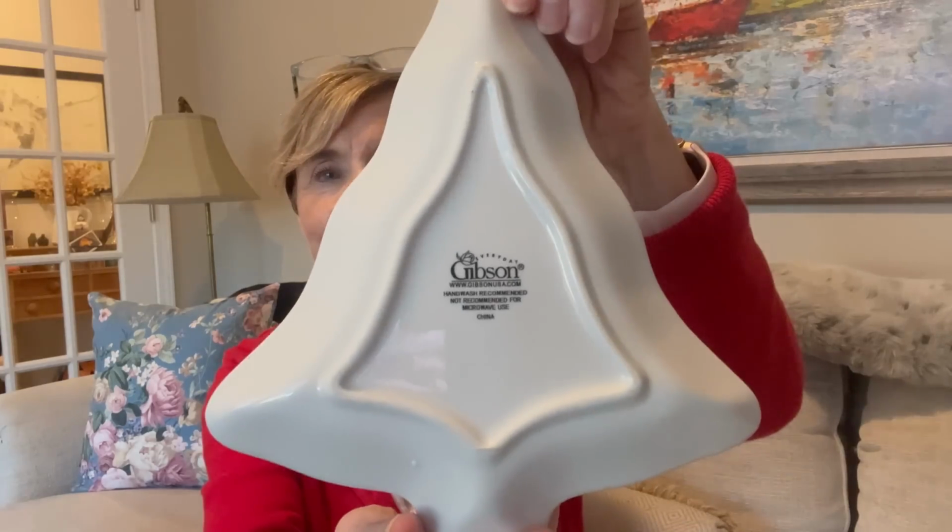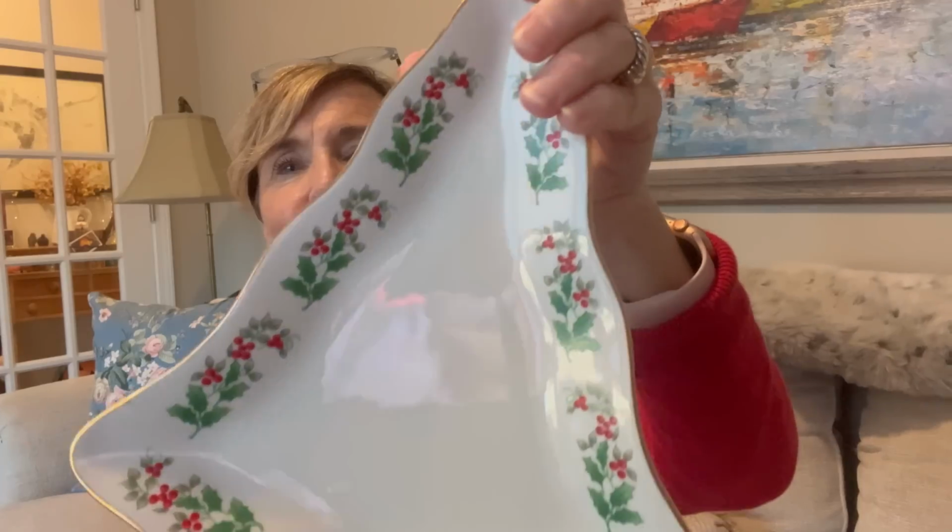Okay, and now I am down to the last two items. The first one is this really sweet little Christmas tree kind of candy dish or little plate. It's by Gibson, and it does have this kind of really cute holly and berry design on it, and there's a gold edging. And I picked this up because when I see things that would go in our Christmas boxes, I like to grab them when I see them and set it aside to put in one of the boxes.